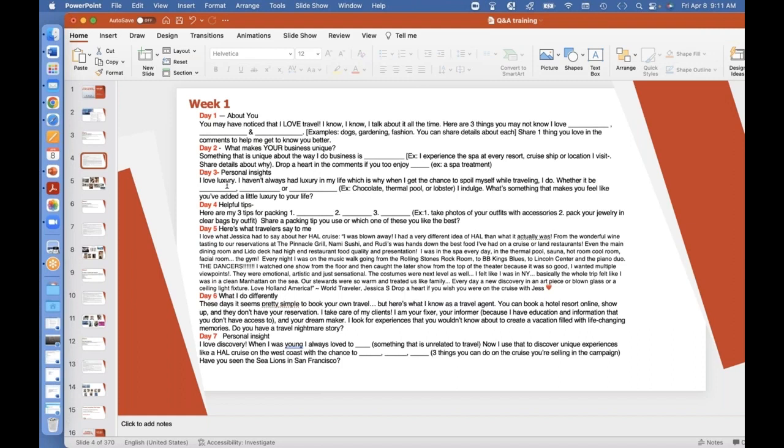You're going to have a picture of your bed unmade to show them, hey, I might be the greatest travel agent in the world, but sometimes I don't make my bed. You're going to have some personal things. Oh, here I am out to dinner with my family. You'll have personal things in between. But for the sake of this campaign, for these 28 days, you are going to make sure you're doing one post a day. Okay. All right, so personal insight: I love luxury.